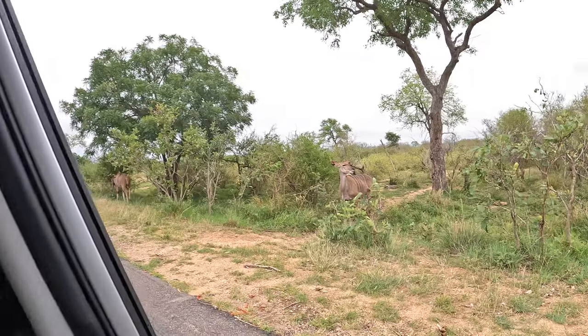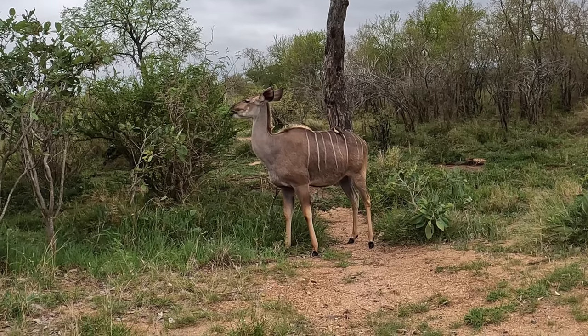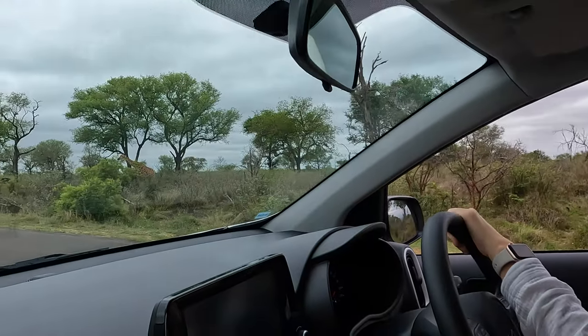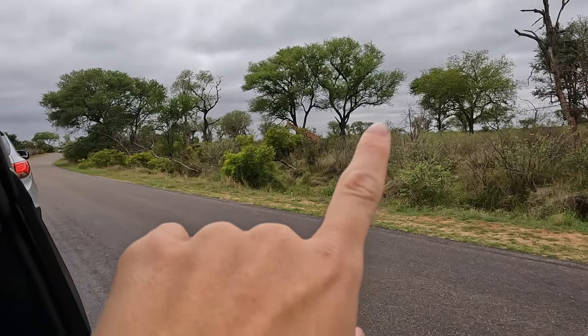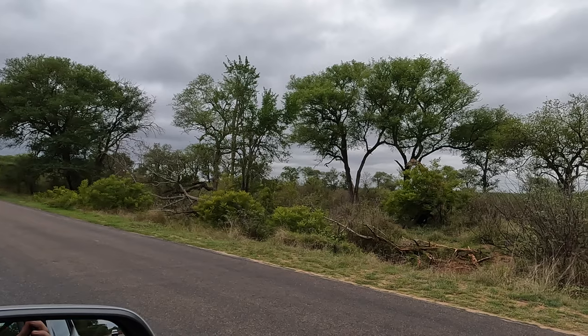Keep your eyes peeled. Our first animal of the day, a female kudu. This one also has a little birdie on its back, which eats the ticks. Animal number 3. Look at those. How cool is it that you can just hire a car and drive through a park and see giraffes? Just munching his dinner right behind that bush.